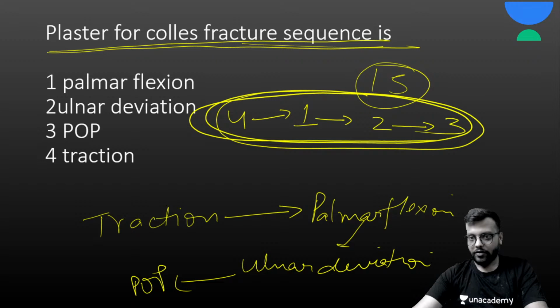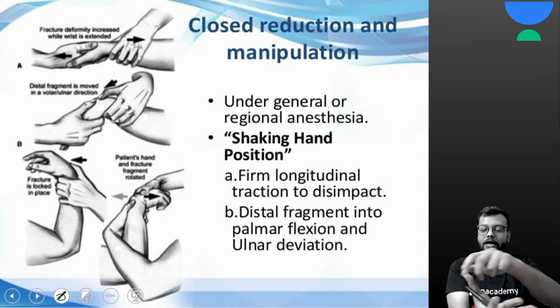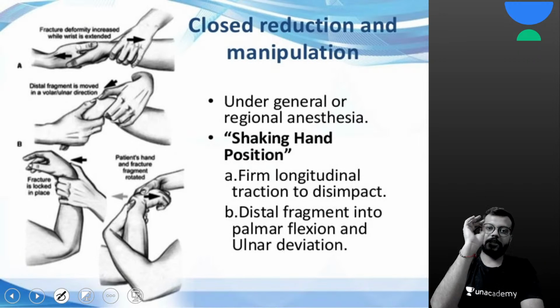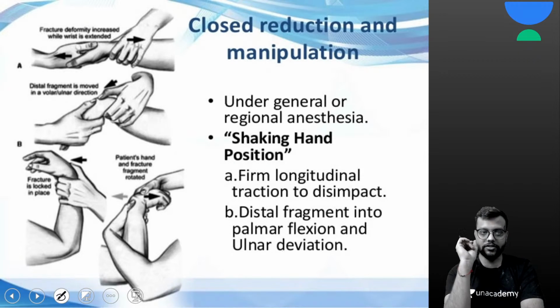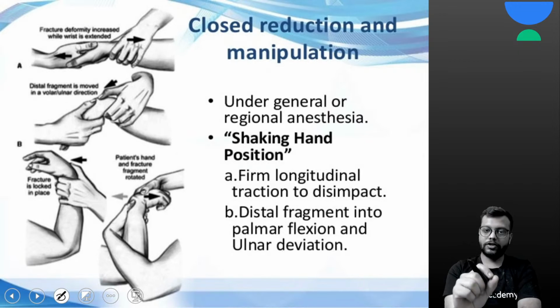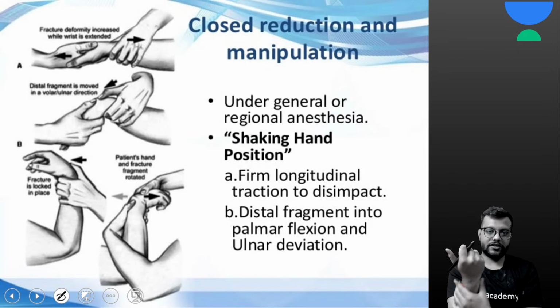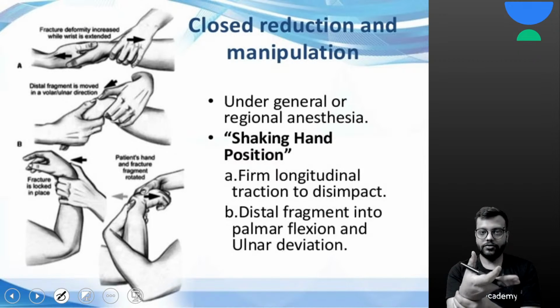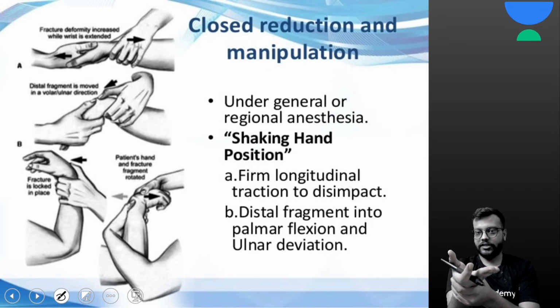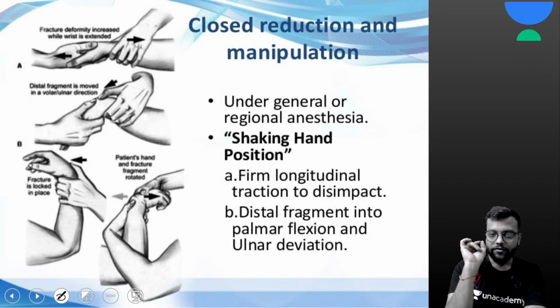A very important plaster cast reduction technique, it is very important. In the form of a handshake, you first give traction. Giving sustained traction is important so that the muscles relax. Then you have to palmar flex the hand, and then adjust the displaced distal fragment by manipulation. You have to feel whether both the styloids have come to the right place. Then you have to put it into ulnar deviation, that is towards the medial side, and put a Colles' cast like this. Okay, very important.